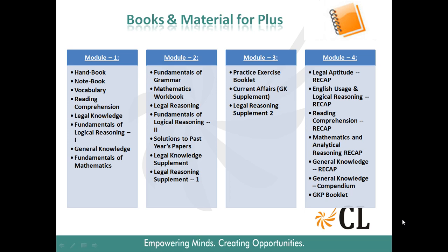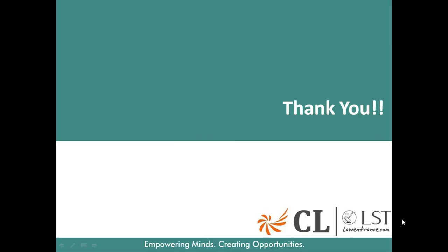And then there's a GKP booklet that will give you the current affairs in snippet form, which makes it very easy for students to understand and go through the GK portion in a very quick manner. So this is all about the program.